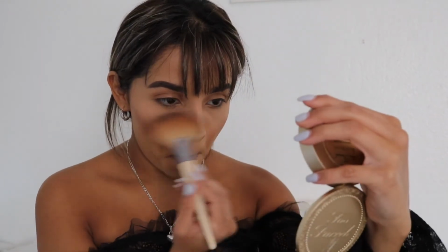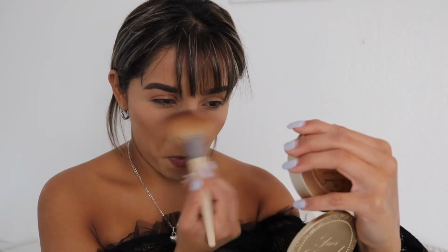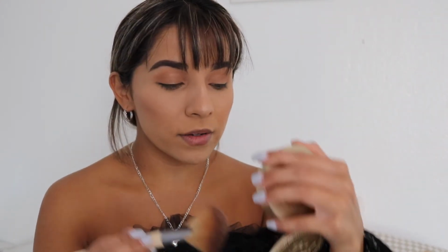So, I kind of just love to pack on highlight on my nose. It's kind of the best part. Wow, that just changed up my look. Sometimes I do my Cupid's bow, but not really. It just doesn't vibe with me, and that's okay. Put the excess here. All right, now we're gonna go ahead and do the winged eyeliner.